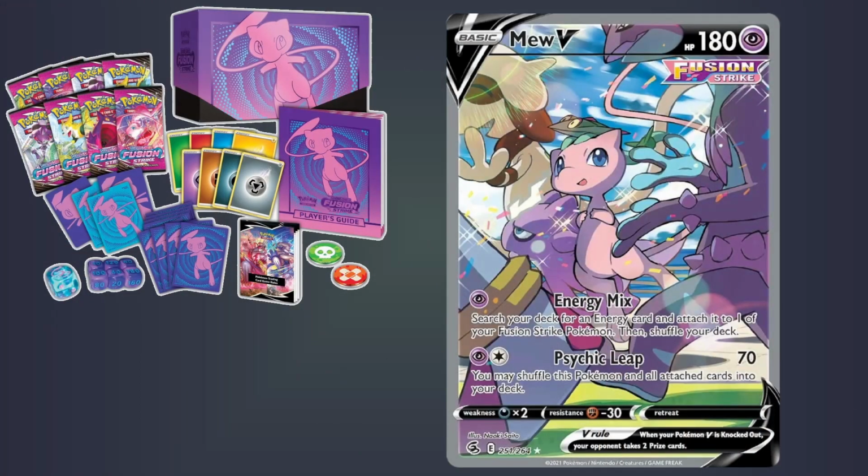My other absolute favorite artwork in that set would have to be the Mew V alternate art. That was by an artist called Naoki Saito, who does some incredible things, and I just think it's the sweetest artwork. There's so many different Pokemon. I think Mew's expression is just absolutely adorable, so I think it is a really fun set.